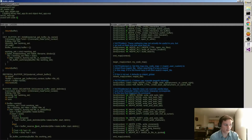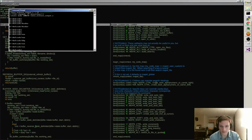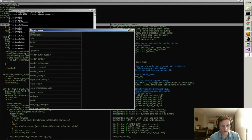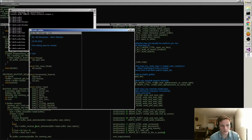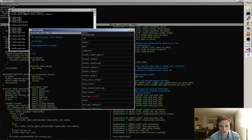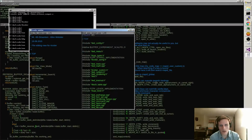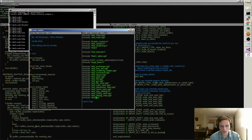Oh, I've just got another idea of what I'll do to make this even better. Run. Code foread.cpp, fileview.cpp, apptarget.cpp, and to the bottom, Alt 1. Alright, so it's not working. That's good. Something to debug.